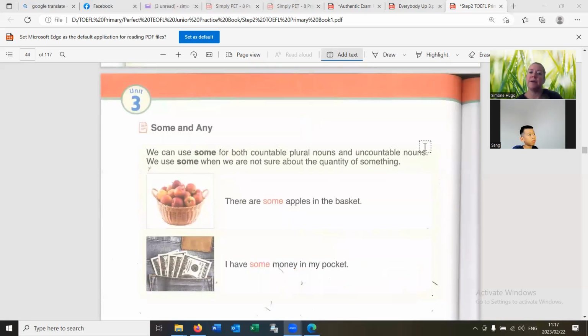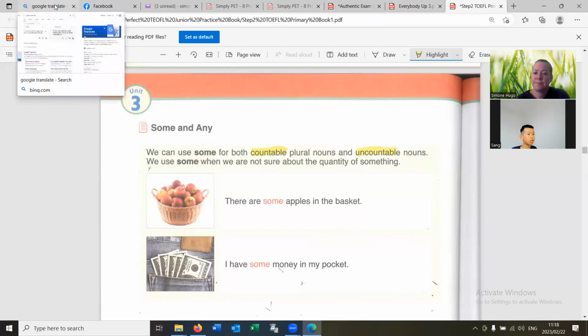The next one. Okay. Some and any. We can use some for both countable plural nouns and uncountable nouns. We use some when we are not sure about the quantity of something, when we don't know how much. Okay? So we can say countable or uncountable.